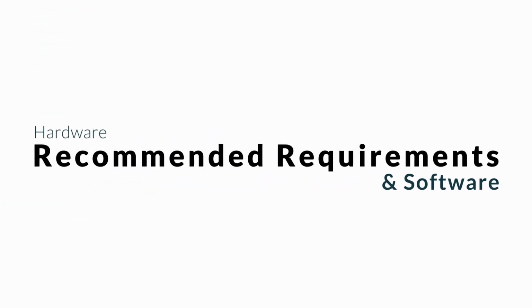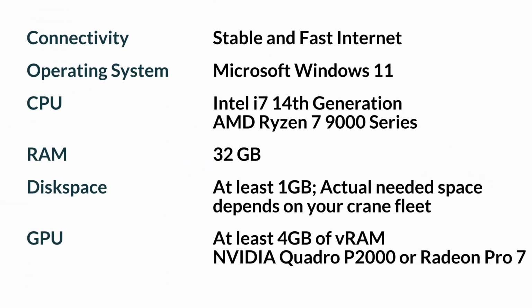Moving on to the recommended requirements. They are a stable and fast internet connection, Microsoft Windows 11, an Intel i7 14th generation or AMD Ryzen 7 9000 series CPU, 32 GB of RAM, at least 1 GB of disk space. The actual needed space depends on your crane fleet.